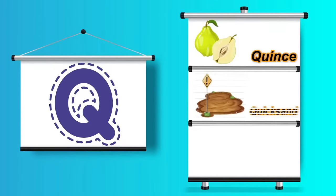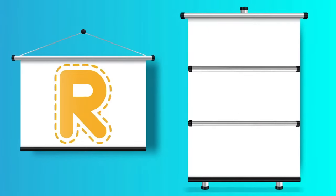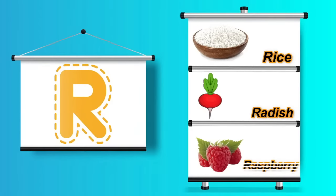Quicksand. Queen apple. All begin with the letter Q. R. Rice. Radish. Raspberry. All begin with the letter R.